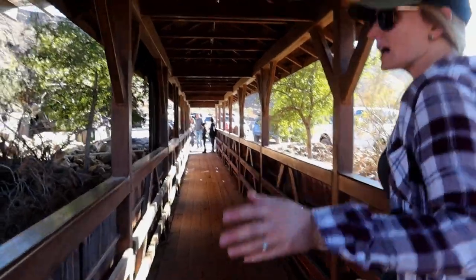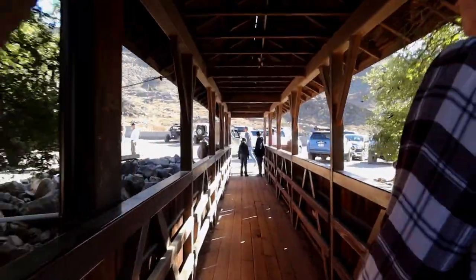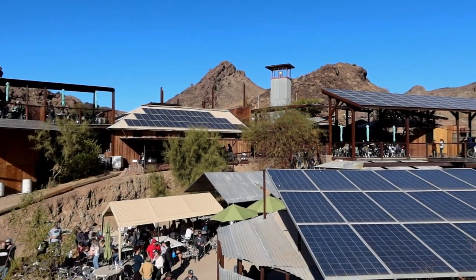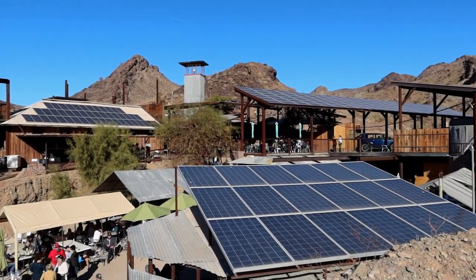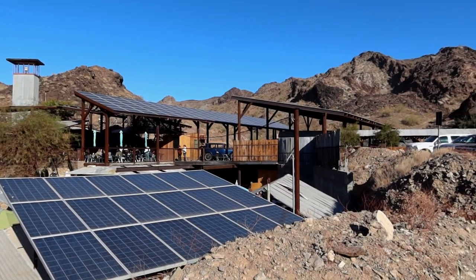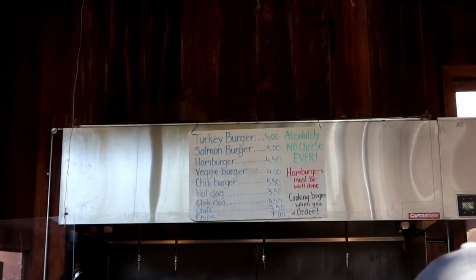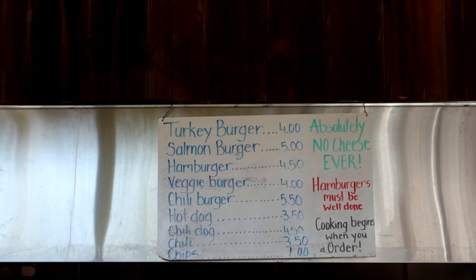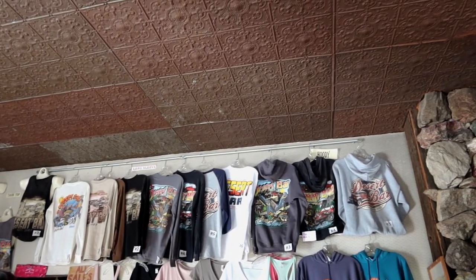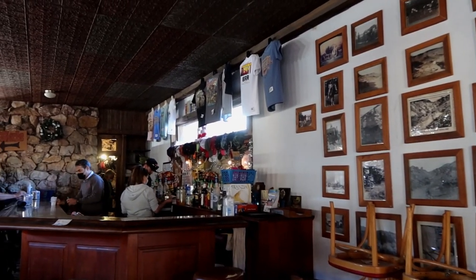We have both been here before, and I call it the solar bar because you can see there's panels and everything is run off the solar out here, but it's actually called the desert bar, and it's a really fun place. They have live music, and a bunch of food, drinks, the full bar. It's all open air, outdoor. They have a gift shop, bathrooms, shirts, and a bunch of different food options.